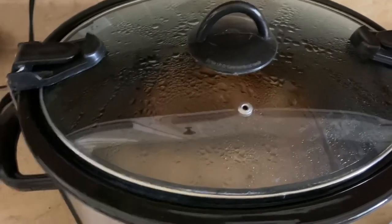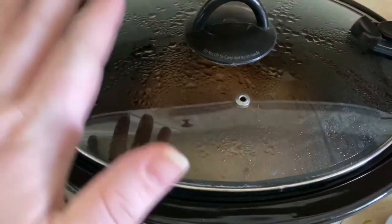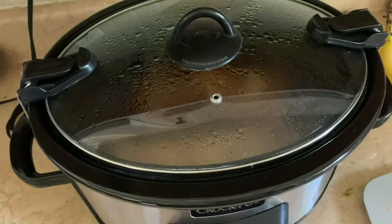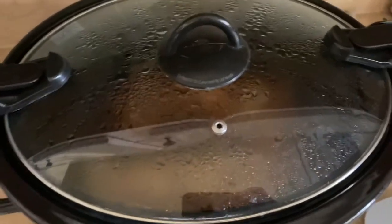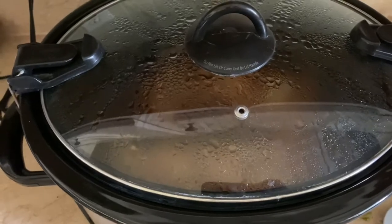So we're having pulled pork over baked potatoes with side salads tonight. So I have my crock pot. I've had it on low for 6 hours. Wait, no, it's been on low for 8 hours. It was on low for 8 hours, and now it's been on warm for about 8 minutes.